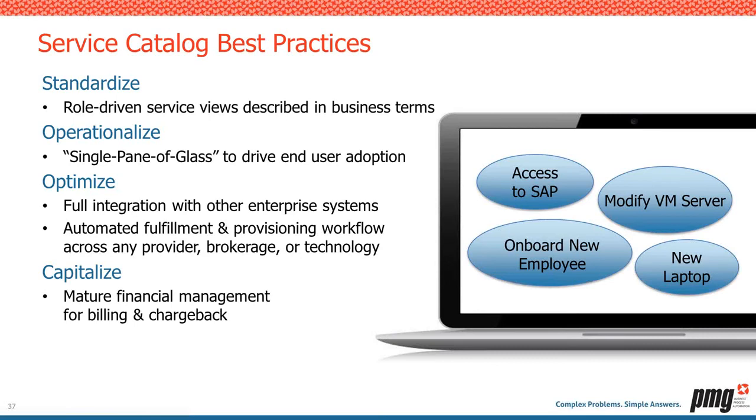Next is to operationalize, that single pane of glass idea. And you guys took that idea when you were looking at common commercial sites like Amazon.com, eBay. Those are the types of places, that's what users are expecting today, and you're able to provide that through the tool and what you guys are doing right now at ADI.